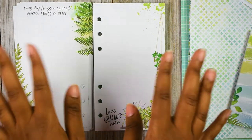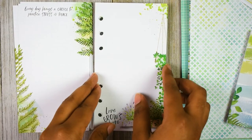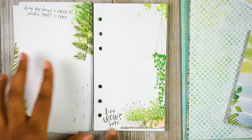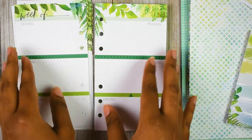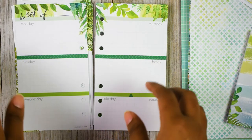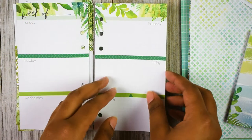But then you get, what is this? Oh, so this is another weekly spread. So on the back of it, it's just this dot gridded area and some more of her art with the quote that says, love grows here. And then you get a week of spread. So of course, you get Monday through Sunday. Saturday and Sunday are a shared space as usual. And then you can just put the week that you're in.